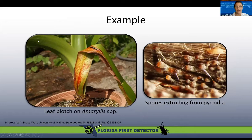For instance, just like this picture. Here we have an amaryllis growing in a container, and we've got healthy tissue, and obviously some diseased tissue here. This would be a good situation to have some type of hand lens or magnifying lens attached to your phone, where you could get a better close-up picture of what's going on. So these are spores, and that becomes really useful to aid in identification. Oh, sorry. Talk a little bit about mushrooms.